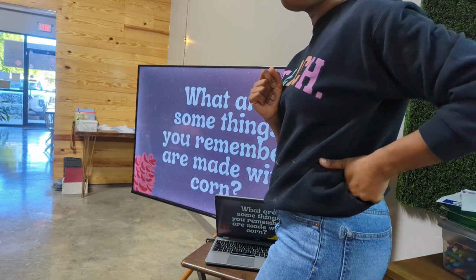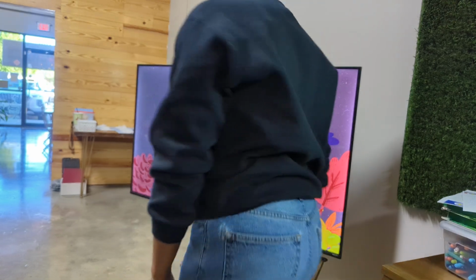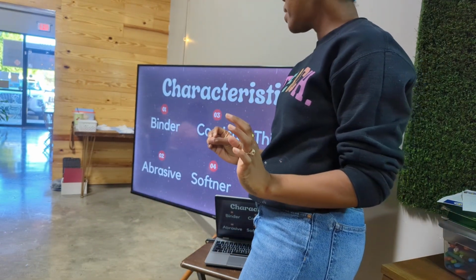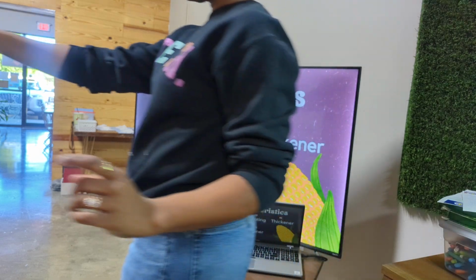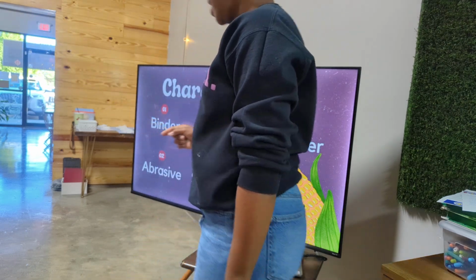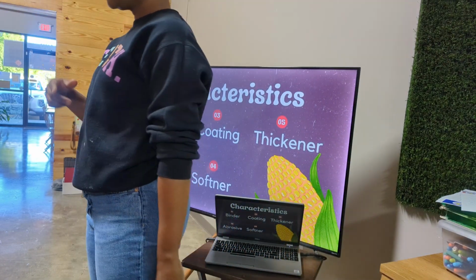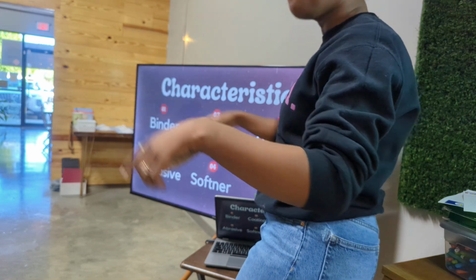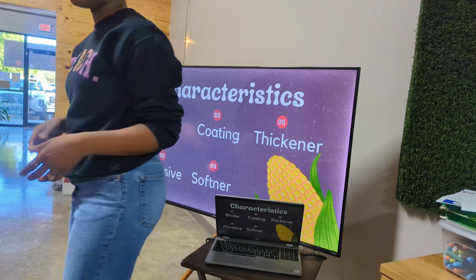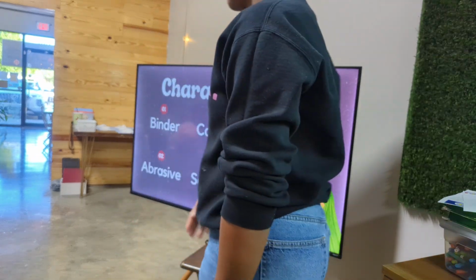So there are some things that we know are made with corn, but then we have all those weird things, and I'll get into that because it was on the last slide of our last lesson. Here are some characteristics of corn. Does anybody want to read any of these? A softener. A thickener. A coating. A binder. And it's abrasive. Yeah, that was a tough one too. There are lots more traits that have to do with corn, but these are some that we're going to work with today. So keep that in mind.